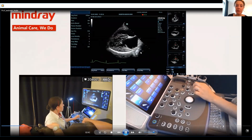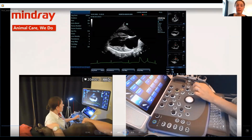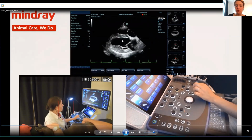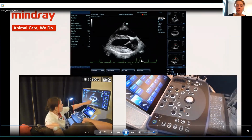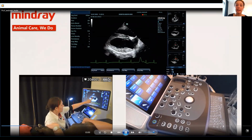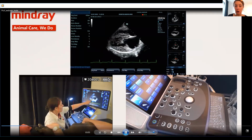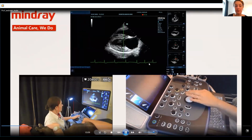And you see me also recording images, and that's also something that I can advise you. Record loops of the 2D images that you make, so you can do your 2D measurements offline. So I record loops of the 4-chamber long axis view. Then I do the color Doppler on the valves. I also record loops of the color Doppler, so that you can review them afterwards.